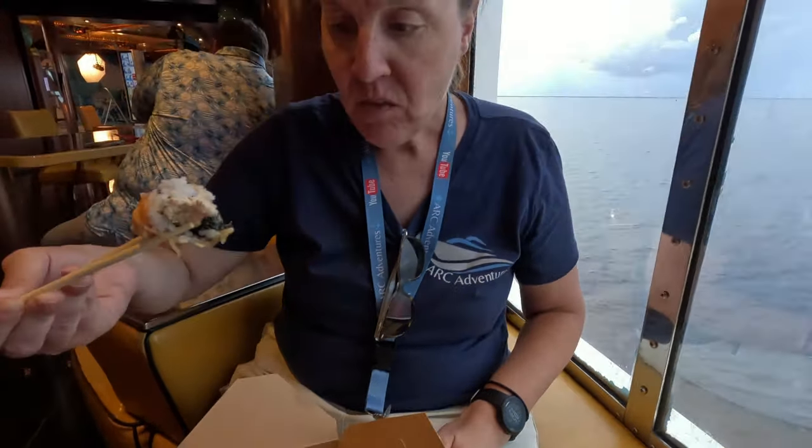All right, I see a little dollop of wasabi. It does look very good. Yeah, that's a very good roll. It's got crunchy cucumber, maybe. Veggies are good. Nice spice, but not too much. So I think it's really good. We might be trying this every night.